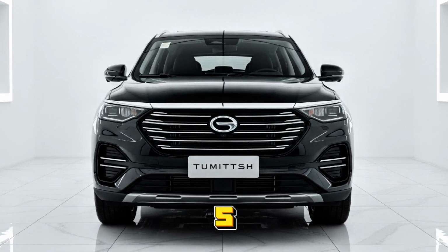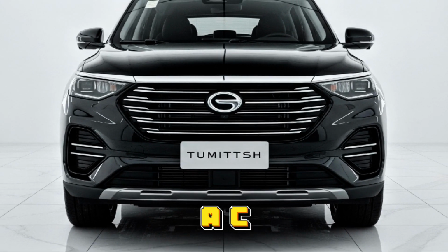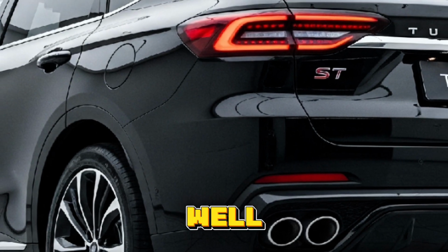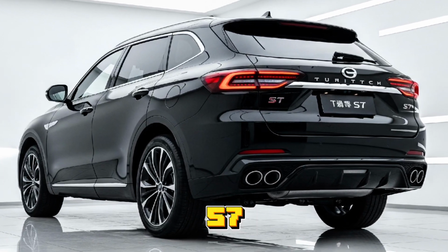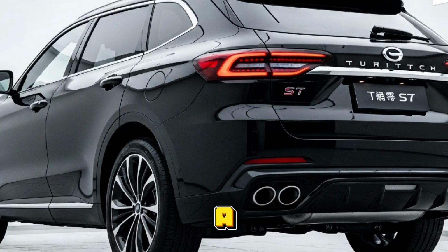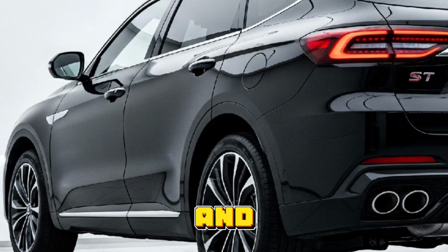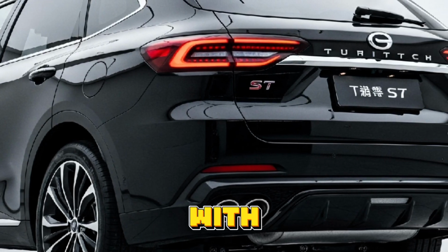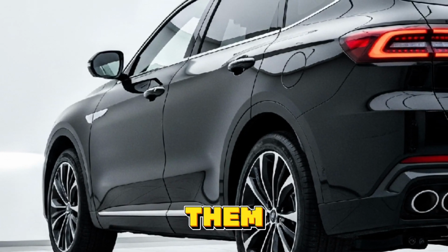Final thoughts. After spending all this time exploring the 2026 GAC Trumpchi S7, what's the verdict? Well, it's clear that GAC has matured into a serious player. The S7 offers bold design, a luxurious interior, advanced technology, competitive performance, and strong safety features. It's a vehicle that can genuinely compete with established rivals, and in some areas, it actually surpasses them.